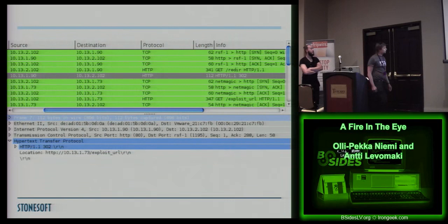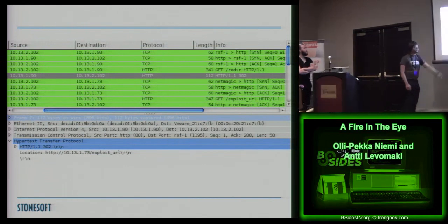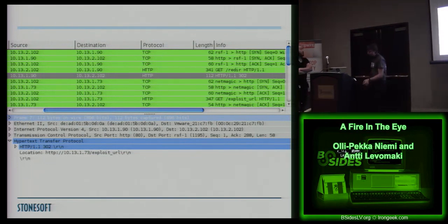So here we see the redirect. The bad web server is just using the Location header to redirect.